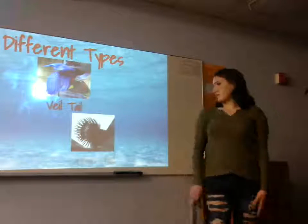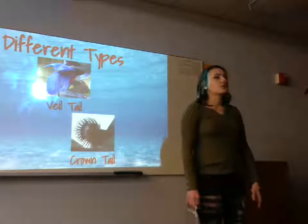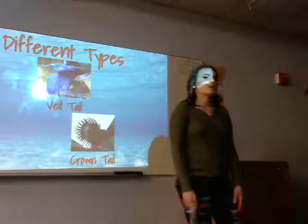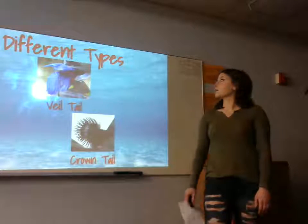The next one is the crown tail betta. It gets its name from looking like a crown. There are three different types of crown tails: the single ray, double ray, and cross ray. The cross ray is the most beautiful type, but is also hard to take care of and find.